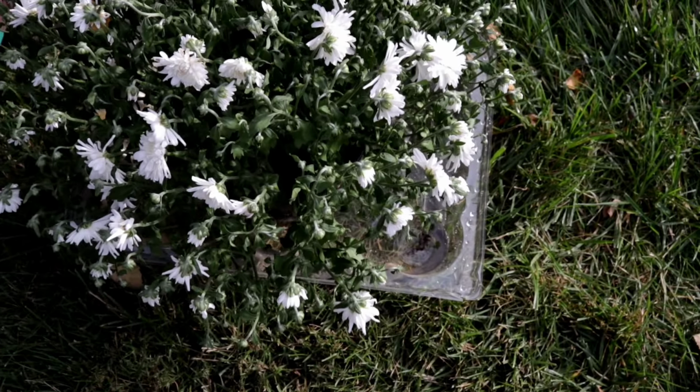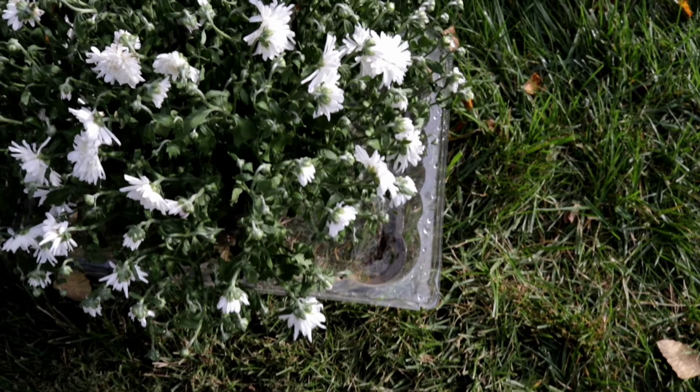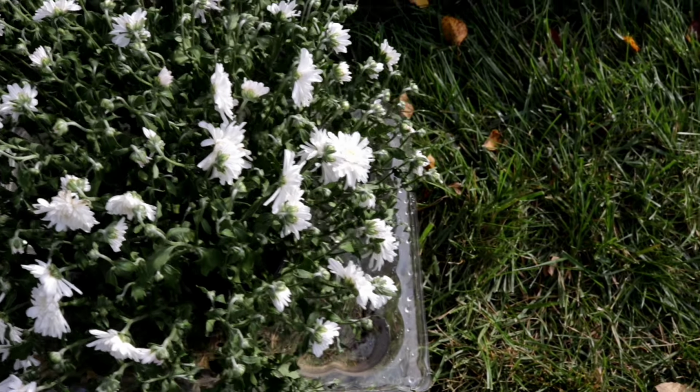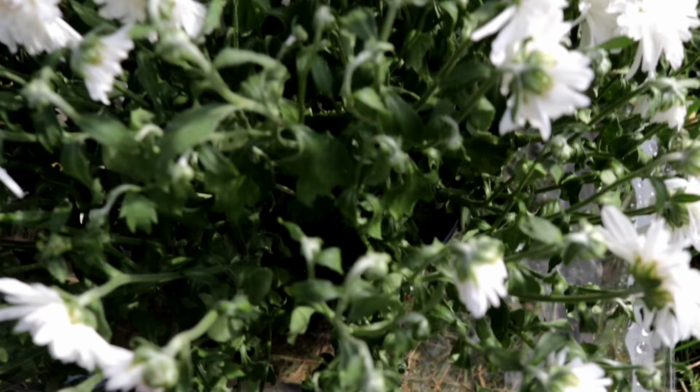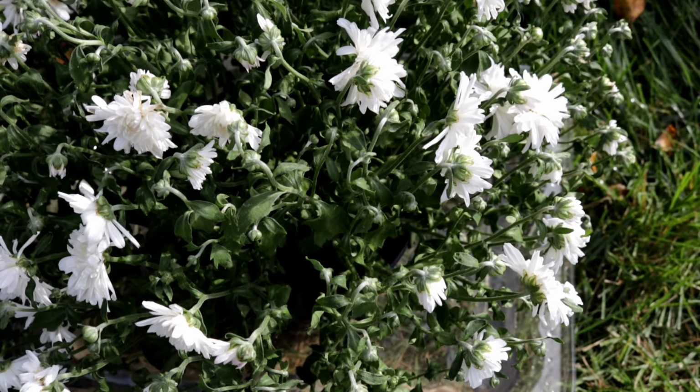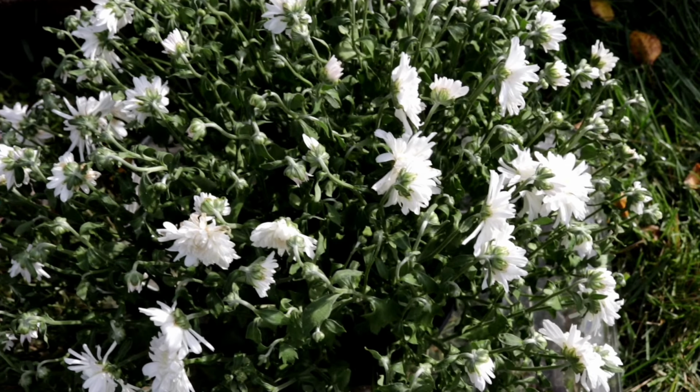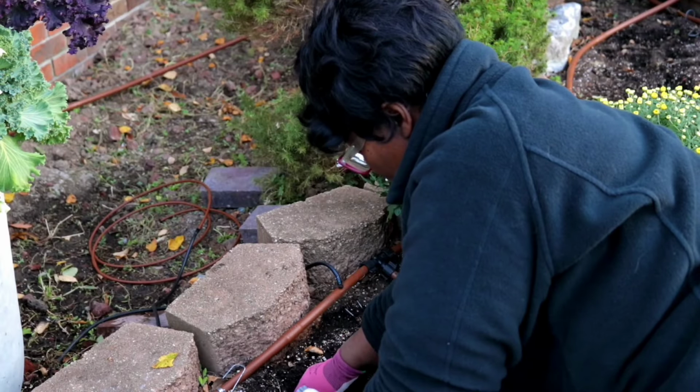I know y'all see this walk of shame. These were all purchased at one time, and for some reason, this one right here was not getting water. So we're going to let this plant soak up the water, and we're going to pop this baby in the ground right with the rest of them. We're going to let it soak it in, and it's going right on in there with its sisters.